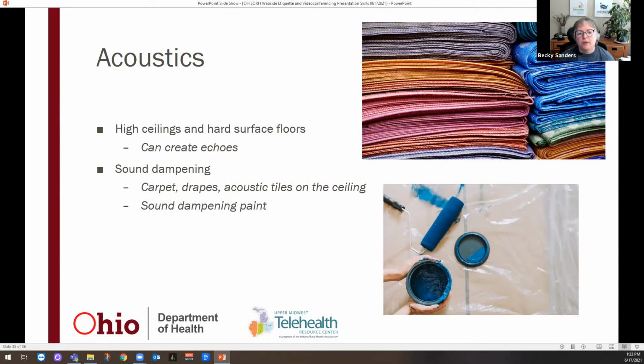And as far as some of those noise distractions, there are things you can do around acoustics. If you've ever been in choir or orchestra or band, you've probably seen carpeting on the floors, which helps reduce echo, but sound tiles in the ceiling or on the walls to absorb sound, to help with the sound dampening. There's also sound dampening paint, or you can hang draperies over windows or around the room also to reduce drafts and absorb sound.